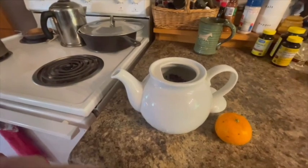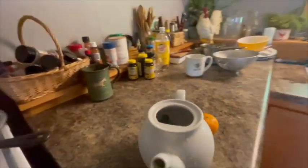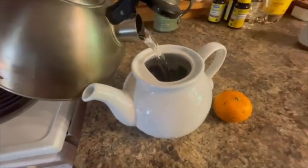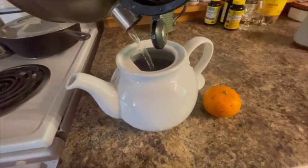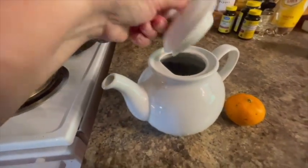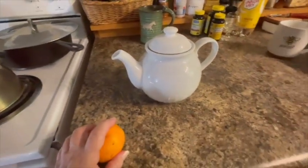Anyway, my water is about to boil over here, so we're going to get this poured up. All right, here we go. I'm just going to pour this in here and fill this up, put the lid on it, and let it steep for maybe 12 minutes. Maybe I'll go just over the 10, but not quite 15, because I'm in a hurry. All right, there we go. I'm going to let that steep, and I'll be back.